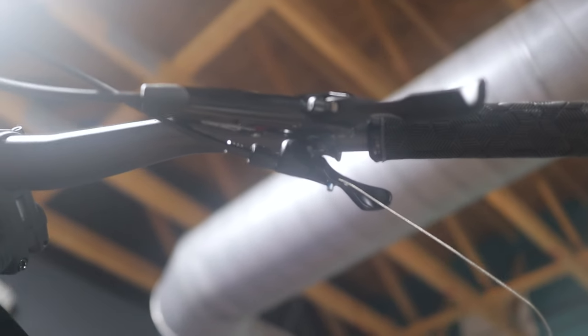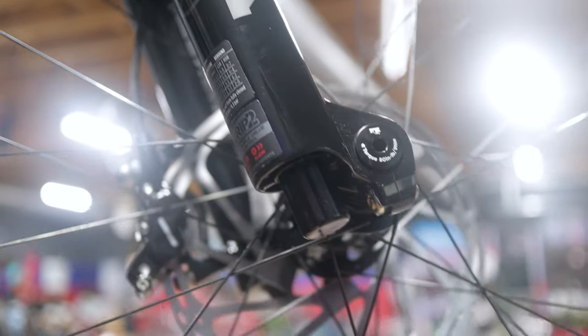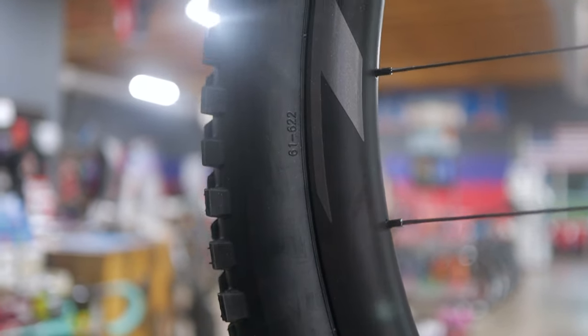So with that being said, honestly, if I was buying this thing straight up, I would probably take those things off brand new, sell them to somebody at a smoking deal, and buy a set of like XTs. But they are four piston. That's something. The wheels are super nice.